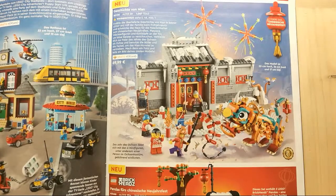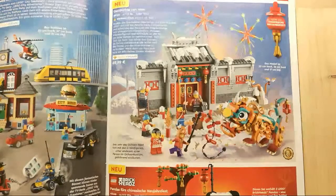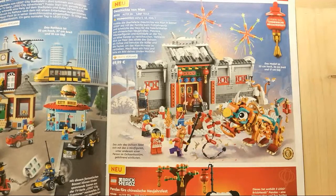60 would be still a bit too much, but 50 would be all right. And yeah, if you're building a Ninjago world or anything similar to that, that's a great addition. I mean, of course, it's Chinese and Ninjago isn't, but it's similar. So if you're into that, this could be a great addition.